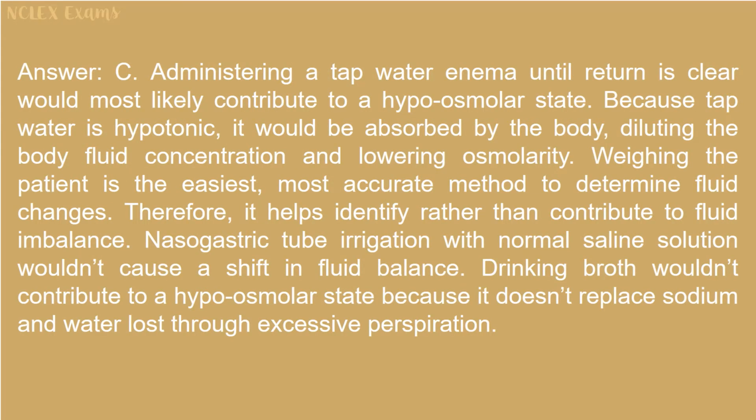Answer C. Administering a tap water enema until return is clear would most likely contribute to a hypo-osmolar state. Because tap water is hypotonic, it would be absorbed by the body, diluting the body fluid concentration and lowering osmolarity. Weighing the patient is the easiest, most accurate method to determine fluid changes. Therefore, it helps identify rather than contribute to fluid imbalance. Nasogastric tube irrigation with normal saline solution wouldn't cause a shift in fluid balance. Drinking broth wouldn't contribute to a hypo-osmolar state because it doesn't replace sodium and water lost through excessive perspiration.